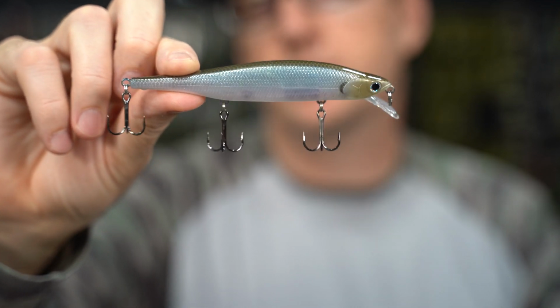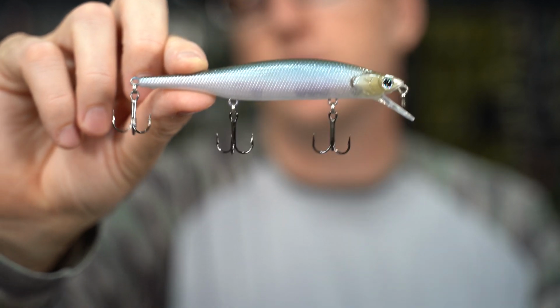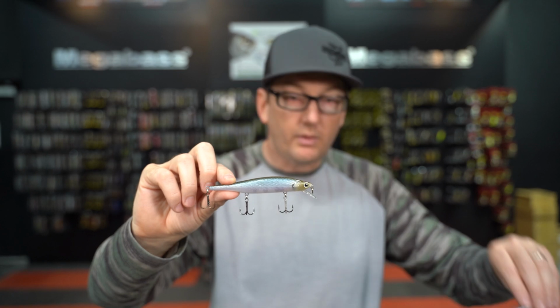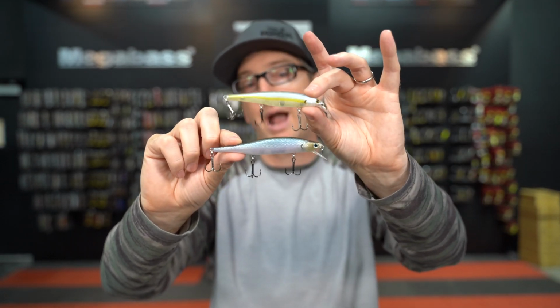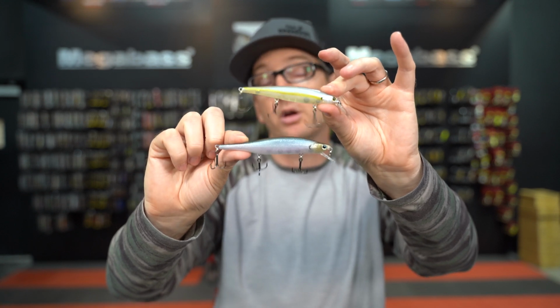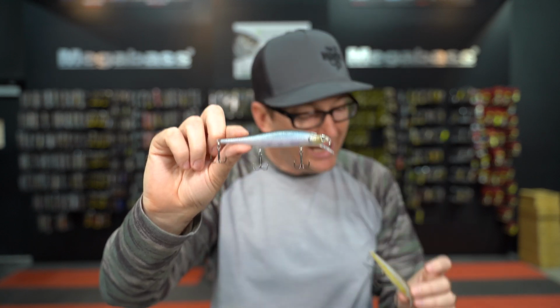What I find is that the Lightning Pointer 110 has a very similar action to an Etovision 110. And I find that it works best in open water when you need the bait to stay real high. And then the Slender Pointer is best when you need to work it over grass and weed beds and you need to stay real high. So even though they're very similar, they do have 2 different actions, and it's important to try them both for yourself and see what you like.